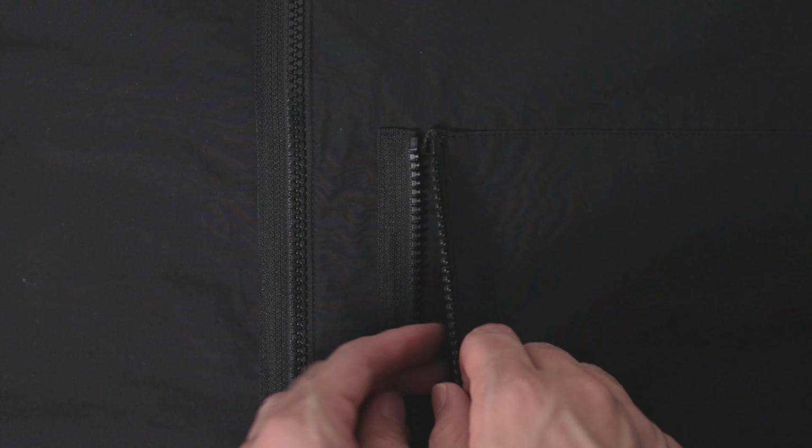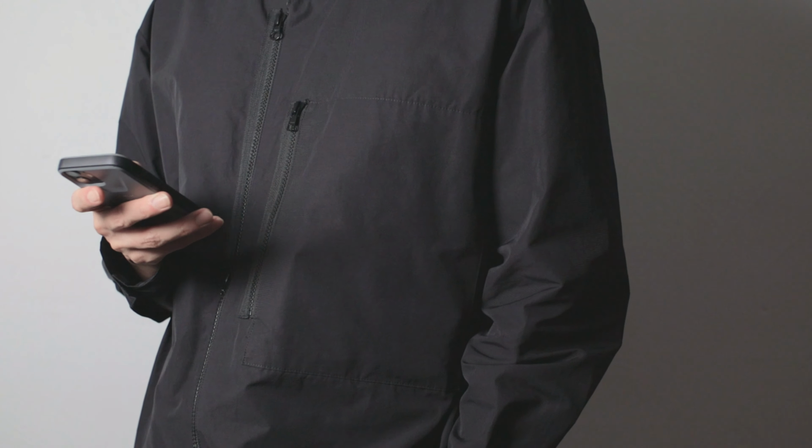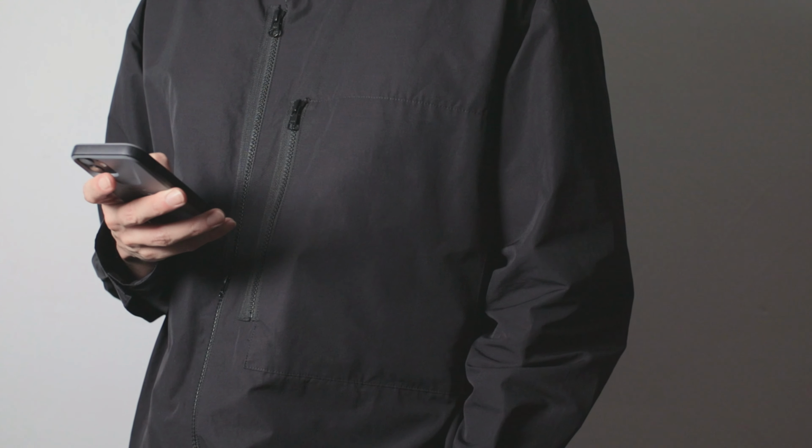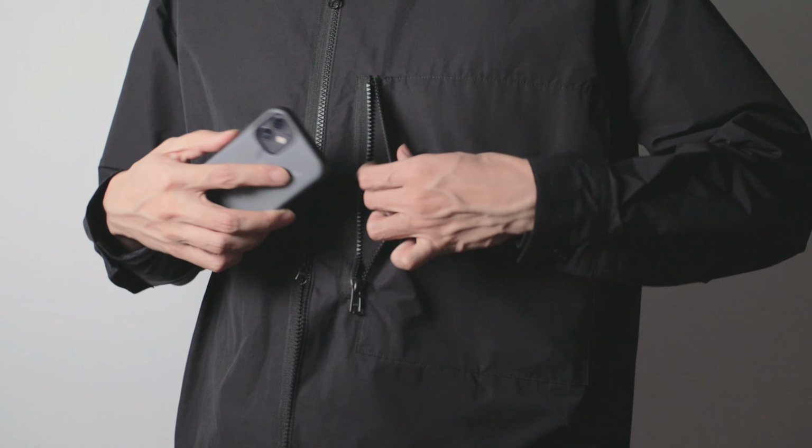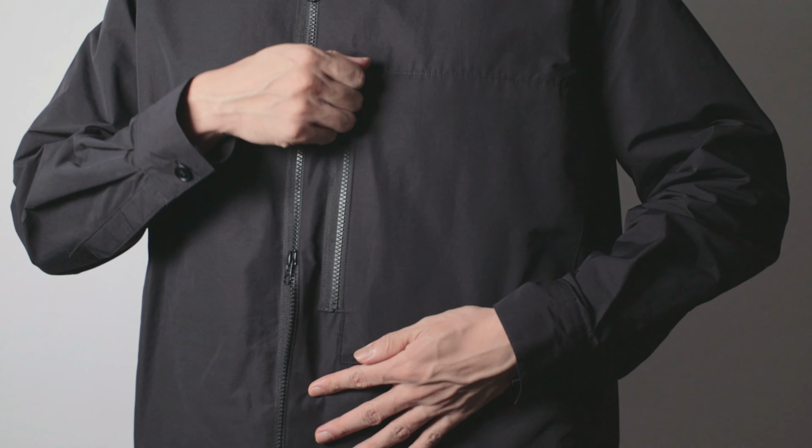You can technically store quite a lot of things as the pocket is rather large, but personally with any shirt-like silhouette, I try not to utilize it too much, especially if you plan to carry heavy things because it will sag the silhouette down. But for light items such as your face mask or just a single phone or wallet, this will be able to hold it just fine.